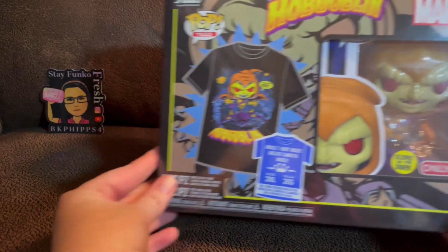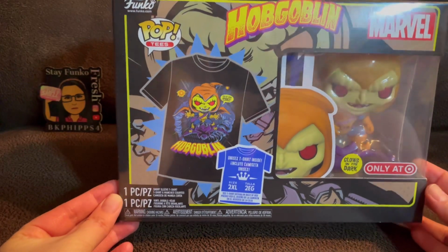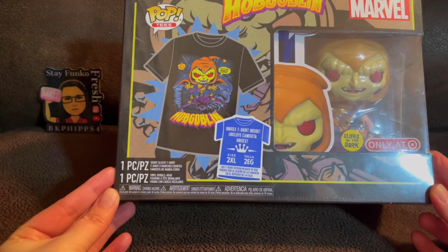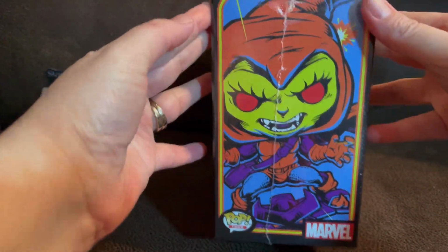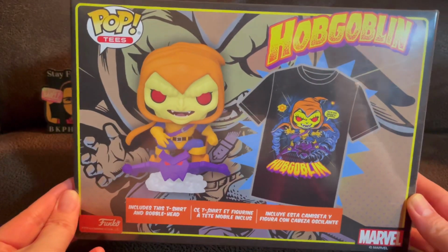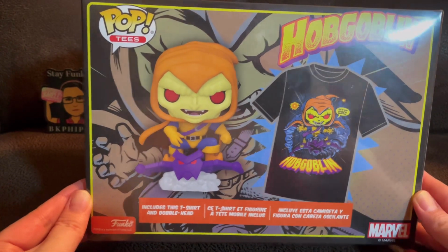Let me show you. As I was digging around in the Funko Pop section, and digging around some toys, I found this Hobgoblin. I don't know what number this is, but it's a Funko Pop T glow-in-the-dark Target exclusive 2XL. Now, I never take mine out of the box, so the shirt size doesn't matter. But I was stoked that I even found this. It was hidden. Somebody was planning on getting this maybe later, and hid it behind a bunch of other Funko Pops.